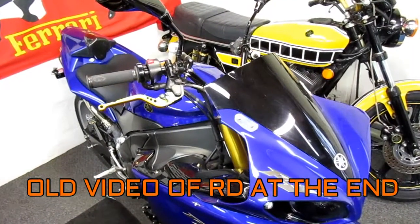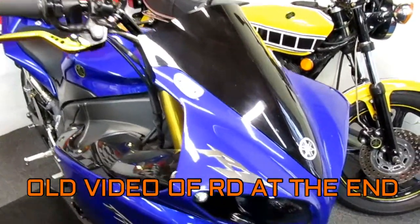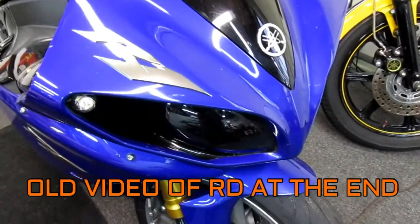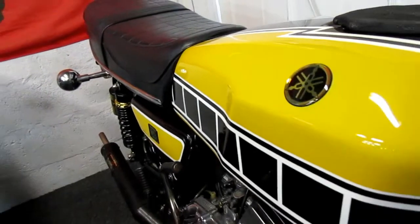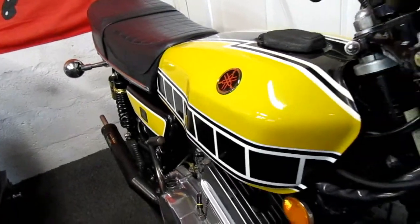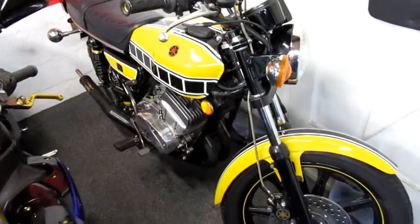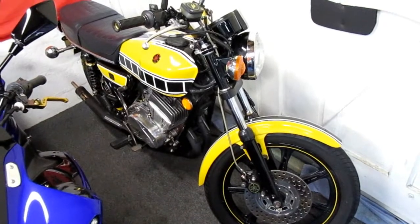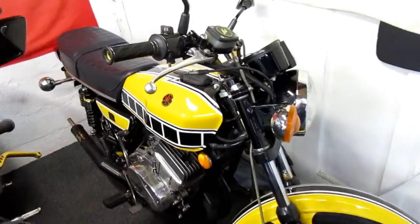I found some of the things we did to the original 350 Yamaha restoration I did for Ray, of the bike that I bought brand new in '73. And that restoration led to me having my own RD. When I rode that bike after it was restored, I knew right away I had to have one.